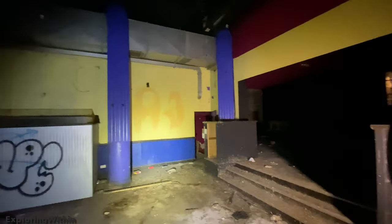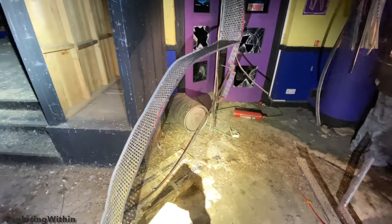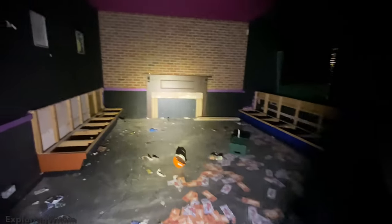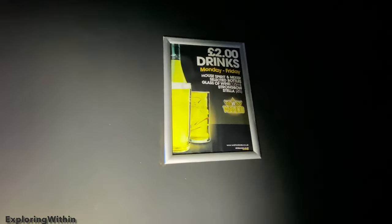Awesome. They've done shadows on the wall. Is that Bob Marley? Looks like it. There's an 11 gallon barrel, that's his hard hat. Is that an original fireplace? Let's have a look. I'll be careful with my lights there, because that is the outside there. No, I don't think that's original.